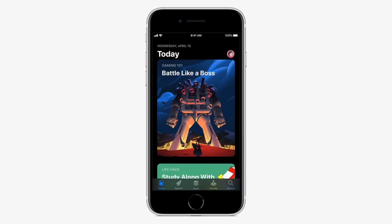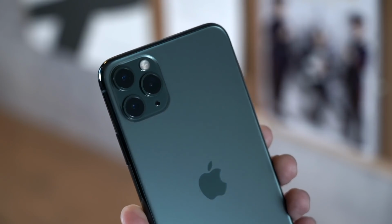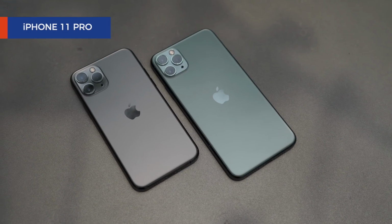But even though on the outside its design is older, its insides have been overhauled to bring the experience up to par with the current crop of iPhones, including the A13 Bionic chip that powers the iPhone 11 and 11 Pro. But what about its camera?